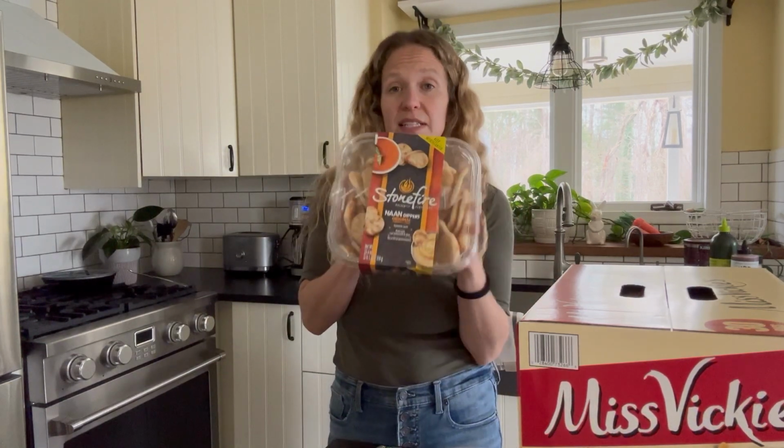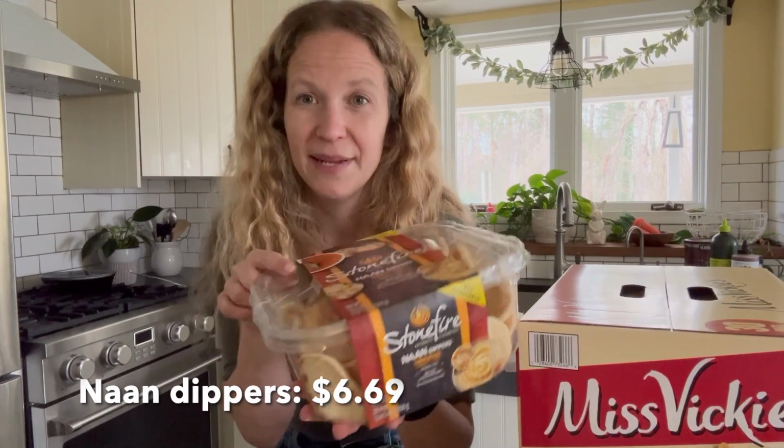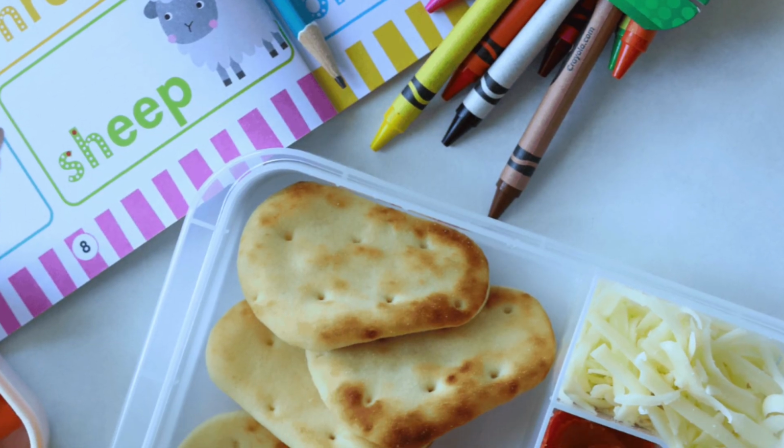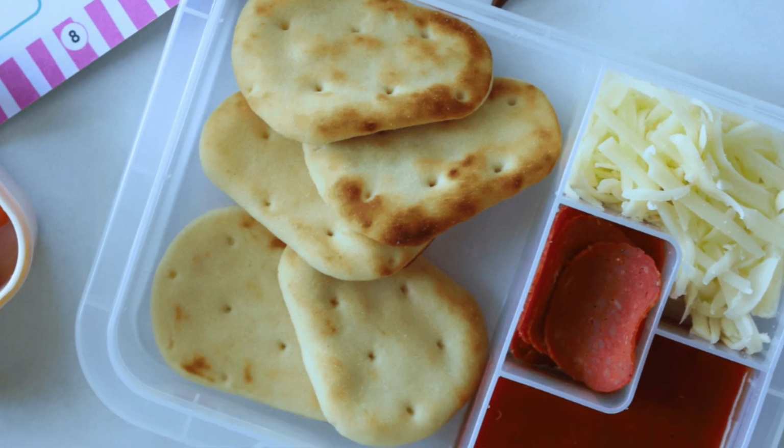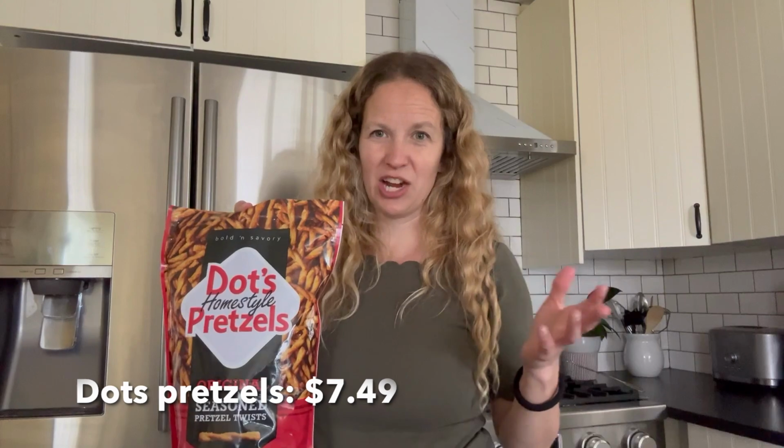And then these little non-dippers, my kids like these a lot. I make pizza Lunchables with them for school, and they're like homemade pizza Lunchables with these. The last snack we have are these Dots pretzels. They're so good. Honey mustard is my favorite, but they don't make a giant one.